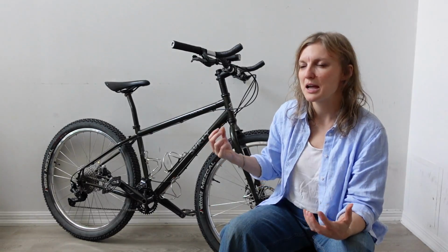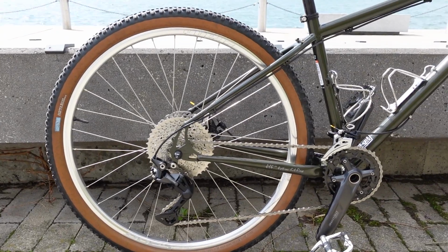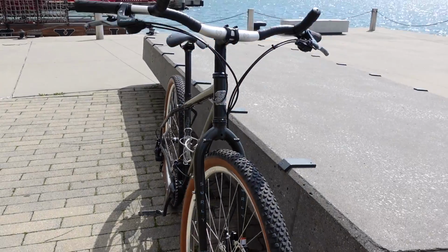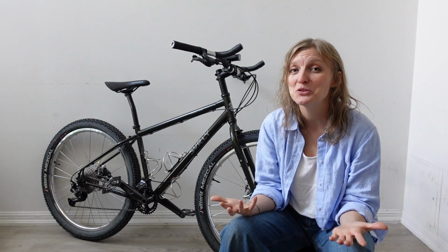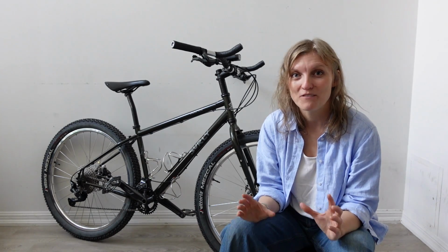Because it's a steel frame and wide handlebars, it kind of looks like a tank, and I expected it to maybe feel like a tank. I wasn't expecting it to feel as light as it does. The drivetrain and the wheels really give it this incredibly smooth ride feel, and I just feel like I can ride so easily on it. So I'll keep you posted when I take it on an actual full tour, but so far I am just really loving it, and I can't wait to get it out on the road for an adventure.